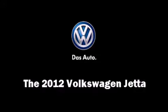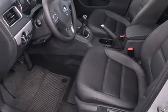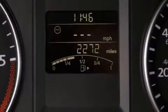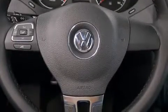Get excited about the 2012 Volkswagen Jetta. This four-door, five-passenger sedan still has fewer than 5,000 miles. Performance and efficiency are both prioritized thanks to the 2-liter four-cylinder engine, providing a smooth and predictable driving experience.